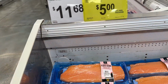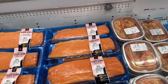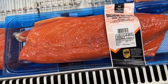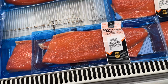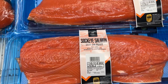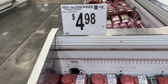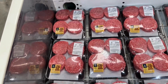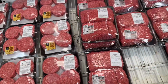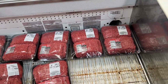These are farm-raised salmon. These are caught on the Gulf of Alaska. These are sockeye salmon. Prime rib steak burger. Yeah, these must be some really juicy burgers. And these are the ground beef, 3.98 a pound.